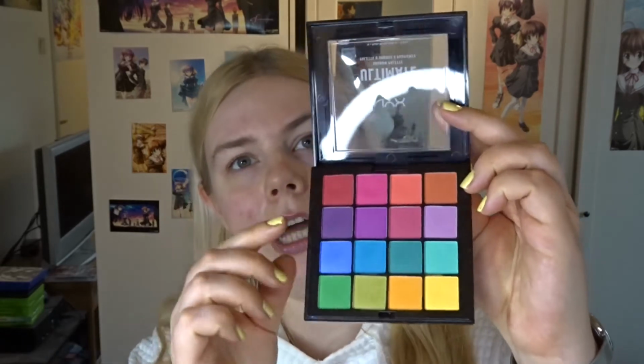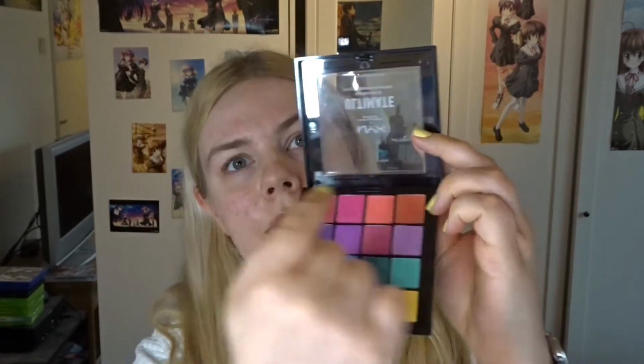So first let's pick 3 from the NYX palette. There are 16 shades. I'm going to count them from 1 to 4 and then like that. And I'll swatch them on my arm so we can get a nice color story.